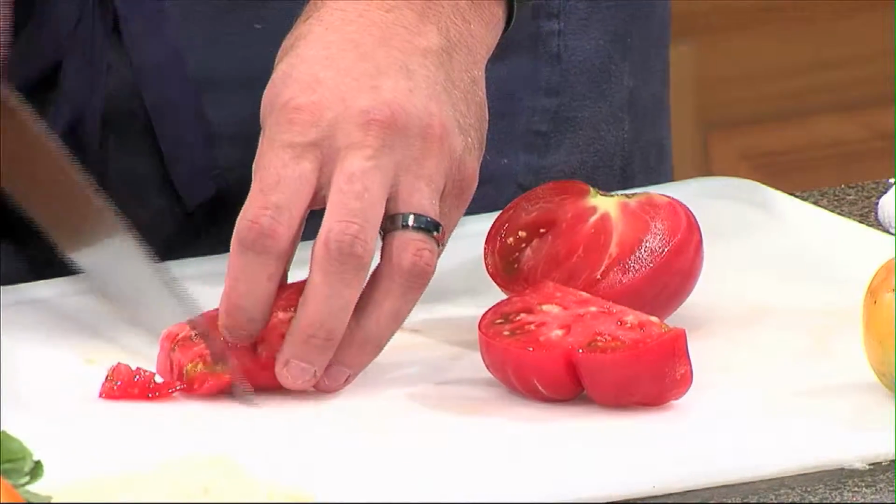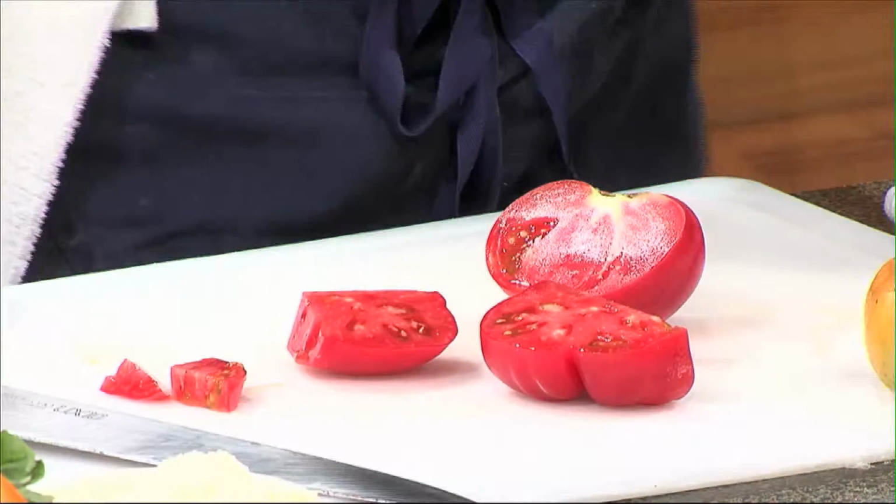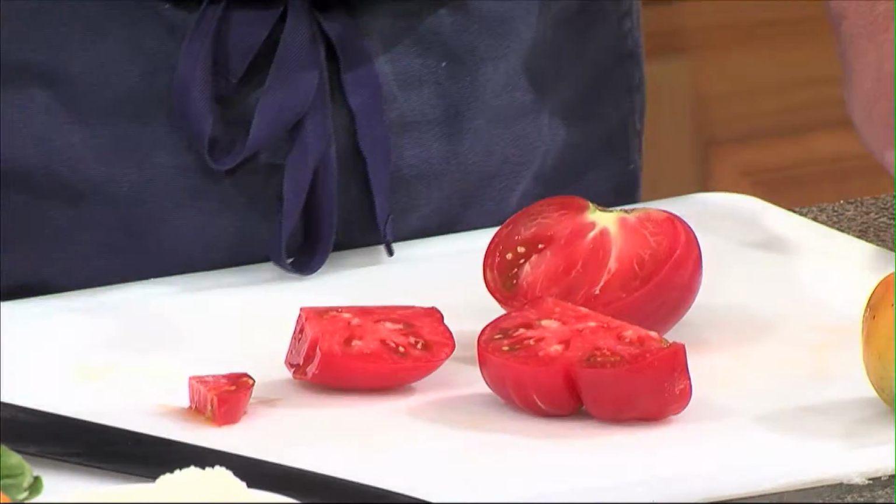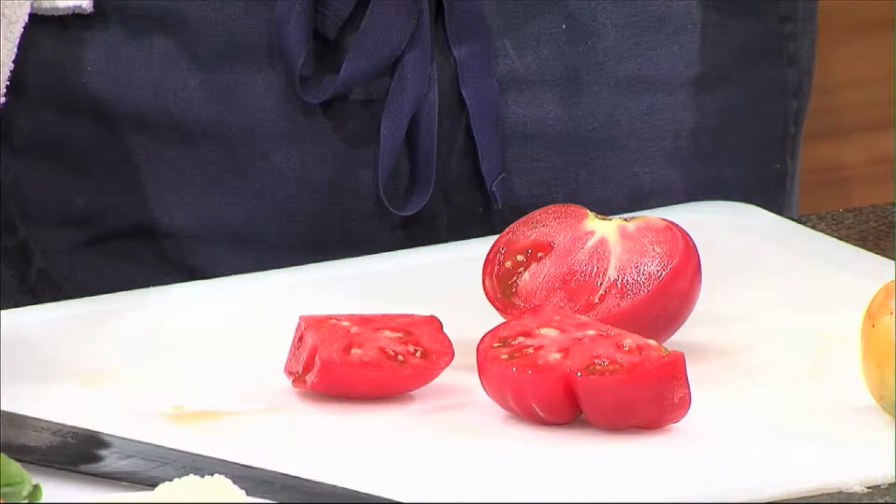And let's get y'all to try a couple pieces while we're at it. This reminds me of a beautiful piece of steak. One of my favorite things in the world is a tomato straight out of the garden, just with a little bit of salt on it, and you can't really go wrong.